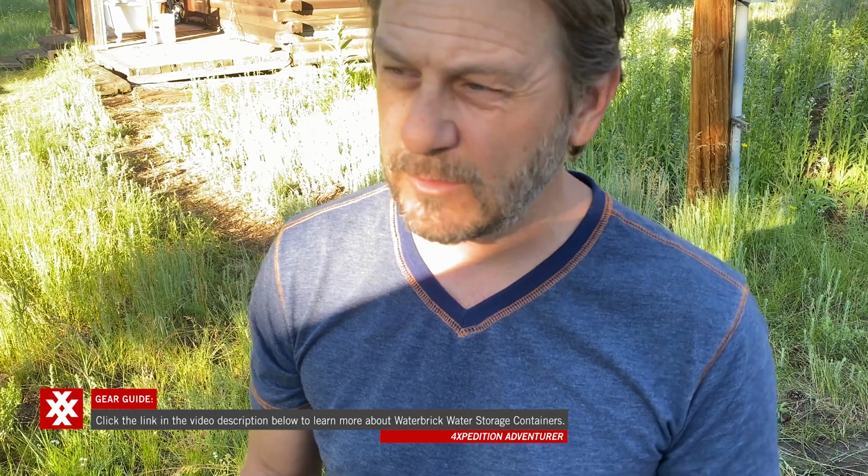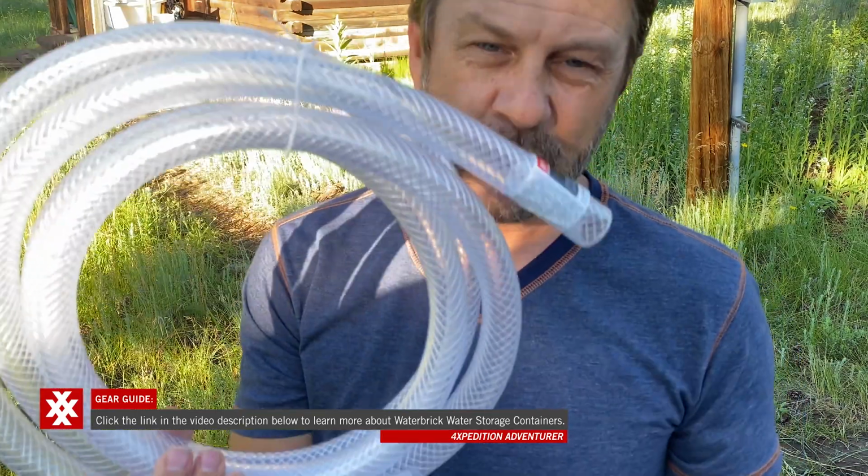You can screw it right on. So what we're going to do is we bought this tubing, and I'm going to use a ladder, and we're going to use a water brick, and we're going to drain the water brick into the RV right now to fill up the water tanks on the RV.